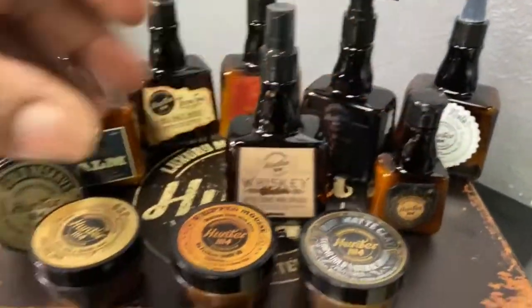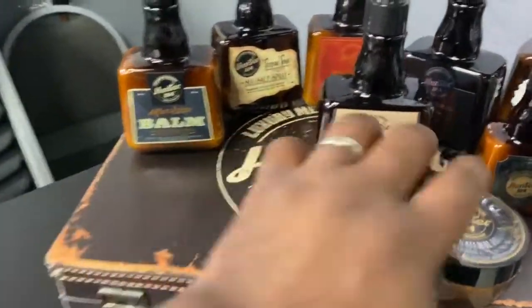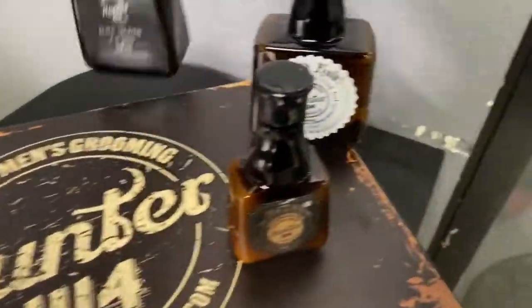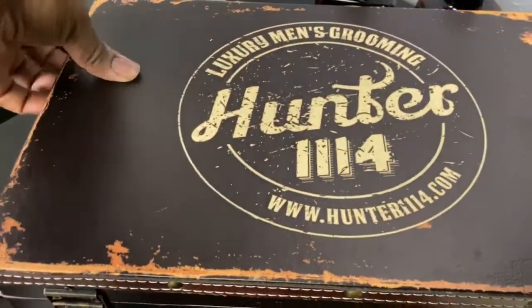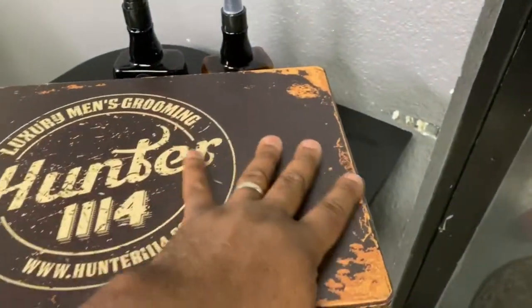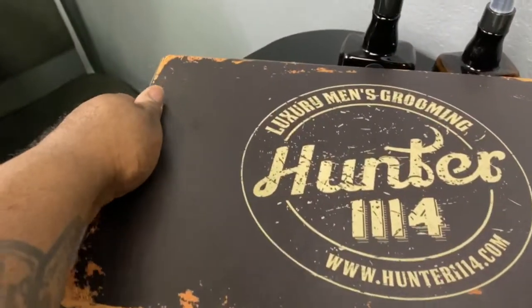They sent me a whole thing, and first of all, this case is amazing. Let me see if I can move some of this stuff out the way and show you this case here with their logo big and beautiful on this box. Look at all that stuff they sent me. A nice little case that came. As you see their logo, the old style. You found this in the attic. This looked like something Granddad had in the attic when he used to be a barber back in the day.